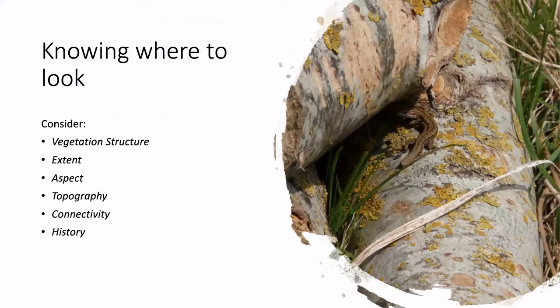Okay, so when you are looking for reptiles, what do you want to consider? What areas do you want to consider as the best places to look for reptiles? So there's a few things that I've got listed here, and I'll touch on a few of them. So vegetation structure is probably the most important one.